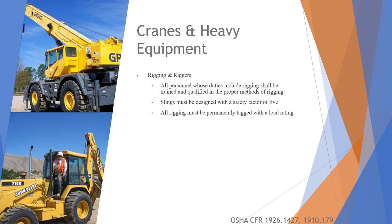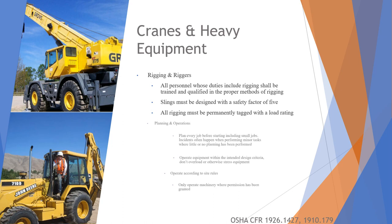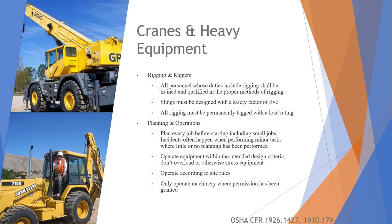For planning and operations, every job must be planned before starting, including small jobs. Incidents often happen when performing minor tasks where little or no planning has been performed. Operate equipment within the intended design criteria. Don't overload or otherwise stress the equipment. Operate according to site rules and only operate machinery where permission has been granted.